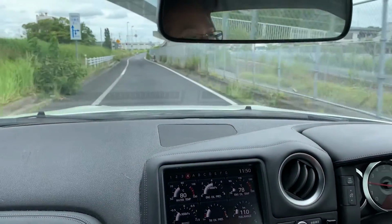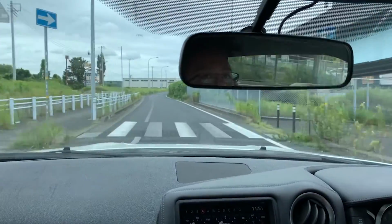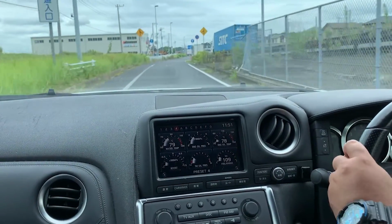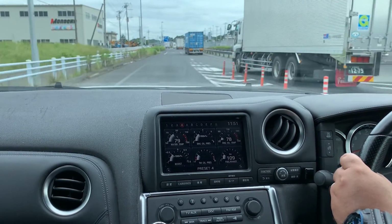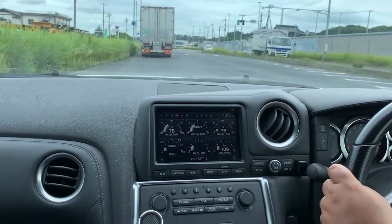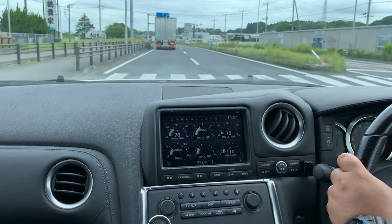You can feel it just throwing you back. The power in this car is just amazing. It truly is amazing. Now in terms of the handling, I do have to be honest with you. It does feel a bit stiff, but I don't think that is because of the design of the car itself. It is because this particular one needs a little bit of maintenance to be up to par.